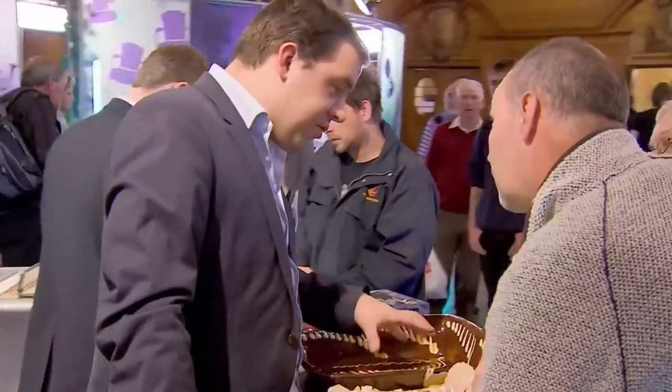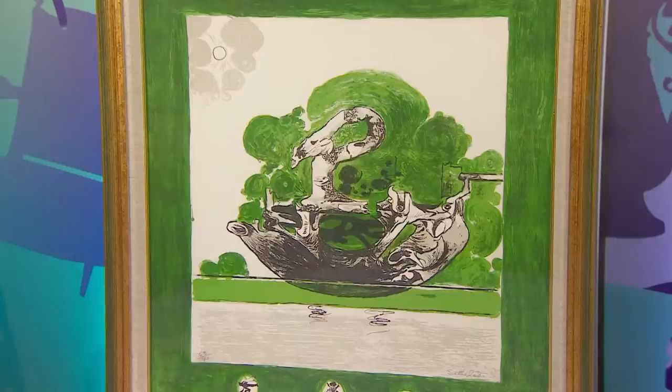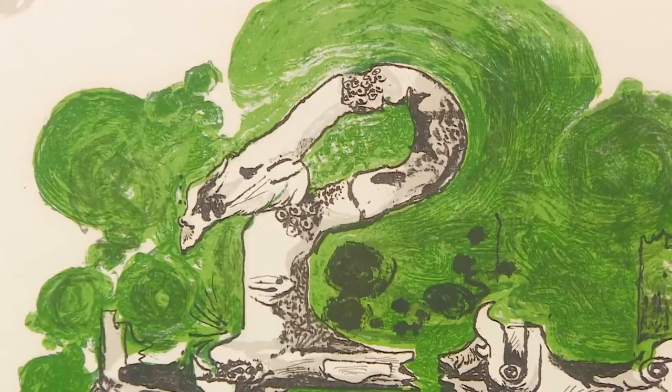It's the first deal of the day, and sitting pretty as a picture on James Lait's table is a print by Graham Sutherland, a renowned 20th century British artist.